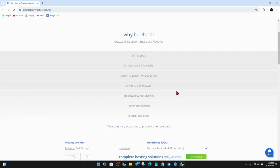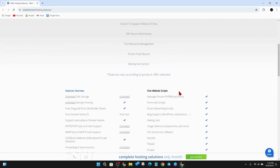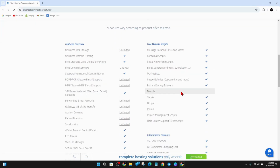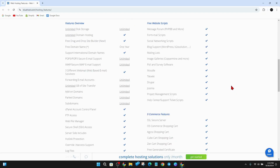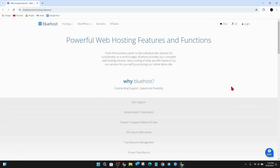And security, number 3 here. They provide various security features, including SSL certificates, which encrypt data transferred between your site and its visitors, and free daily backups to protect your content. Number 4 here, customer support. Bluehost's customer support team is available via live chat, phone, and email. They have an extensive knowledge base with helpful articles and tutorials as well. And number 5, pricing. So Bluehost offers competitive pricing with various plans to suit different needs. They frequently run promotions and discounts, so you might find a good deal if you're looking to get started.